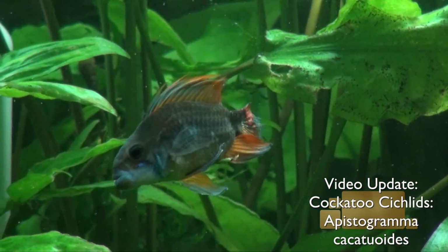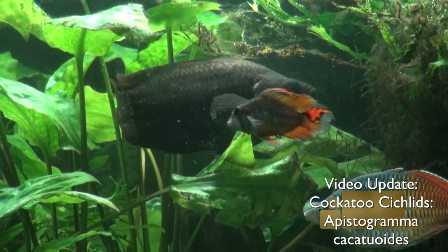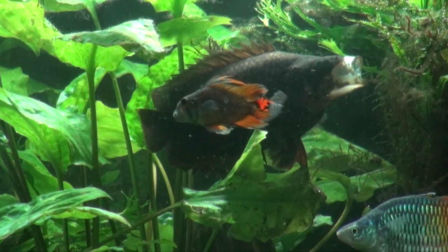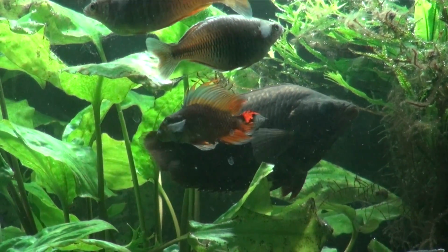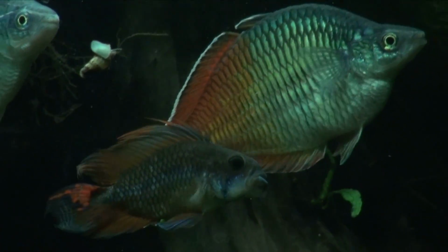Also in here is the last of my cockatoo cichlids. The other ones got sick and died. I put this guy up here, and he's done really well, despite having some really big neighbors. I'm not sure what happened to the other guys. They got ill and passed away, so I'm keeping my eye on this guy and enjoying his company while I can.